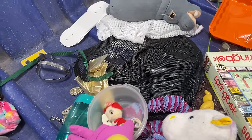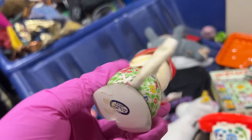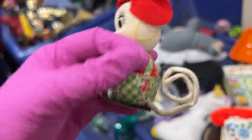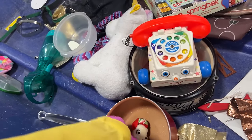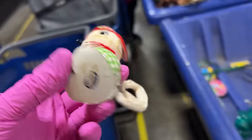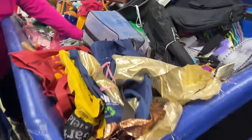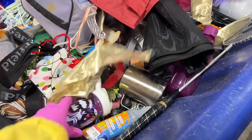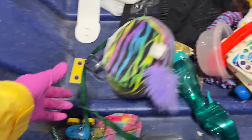What's this cute little mouse? She was made in Japan. She has a hair on her. Let me get that hair off. Yeah, she can go in the cart. She's cool. Here's a bunch of other tanglement. That's a nice cup. A squishmallow. A zebra one.